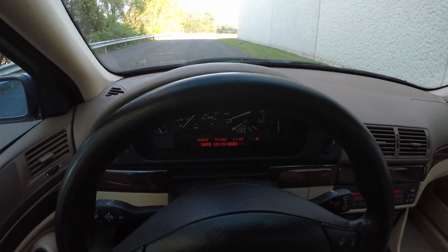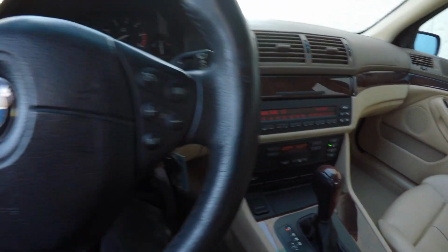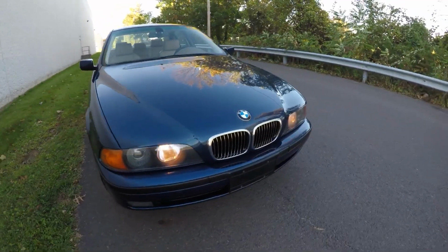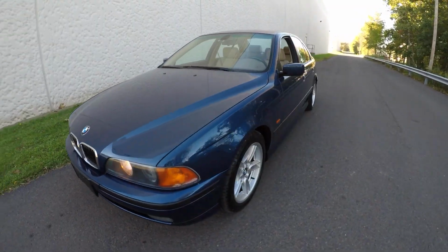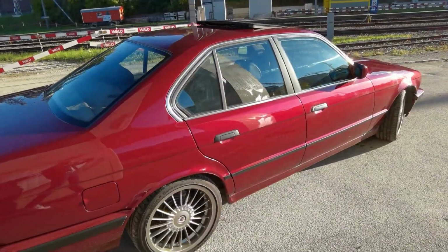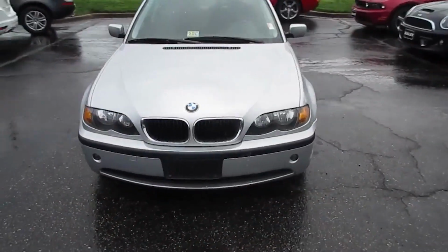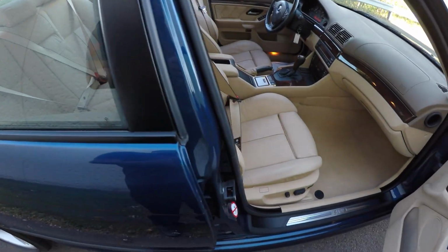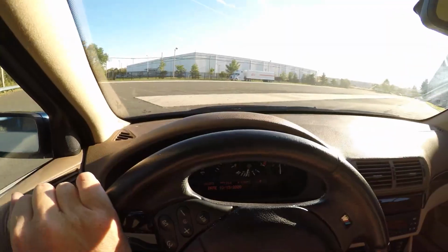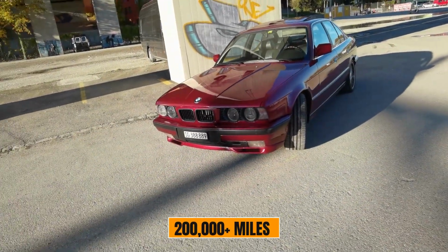The result was handling that modern BMWs struggle to match despite decades of advancement. The steering felt alive in your hands, the chassis balanced perfectly, 50-50 weight distribution on 6-cylinder models. And unlike modern BMWs, you could actually feel the road without being beaten senseless. The catch? These are BMWs. They require proper maintenance. Cooling systems need attention, Vanos seals eventually wear, and electrical gremlins can appear if previous owners neglected the car. But when maintained correctly, these cars deliver 200,000 plus miles of engaging driving.